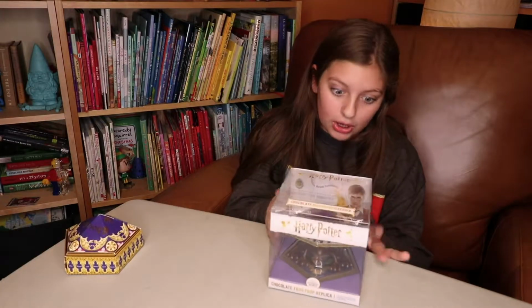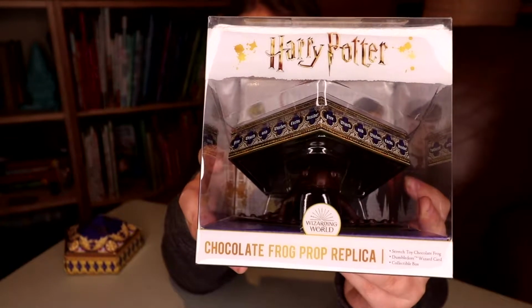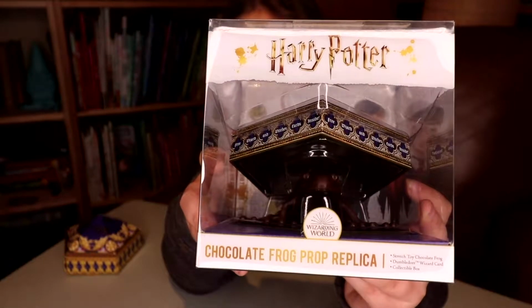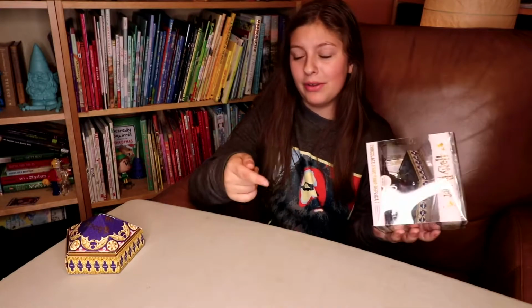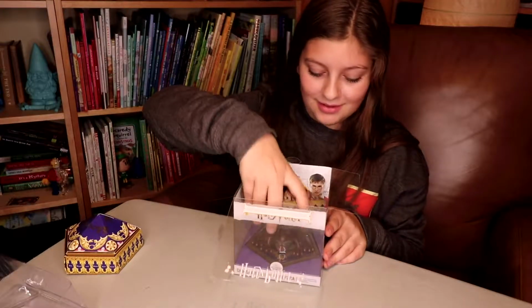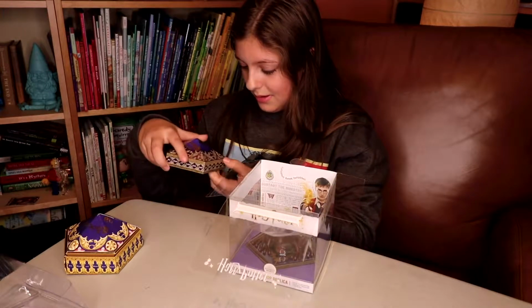I went into Hot Topic, but if you don't know or can't see, this is a chocolate frog prop replica. And who doesn't want this? I can have it in my room all the time, it won't expire, and I won't end up eating it because it's not edible. Just the lid. Oh, wait, that's cool.